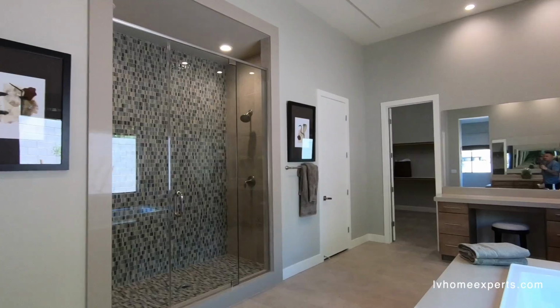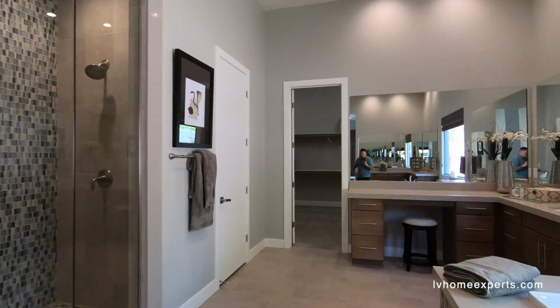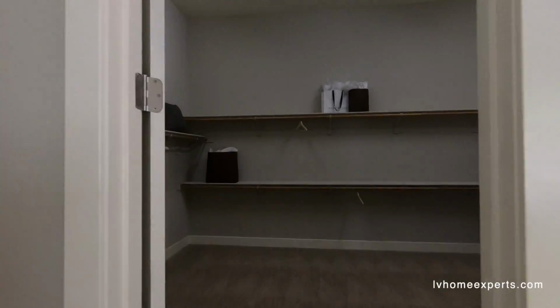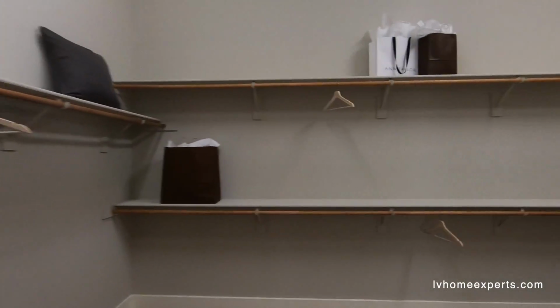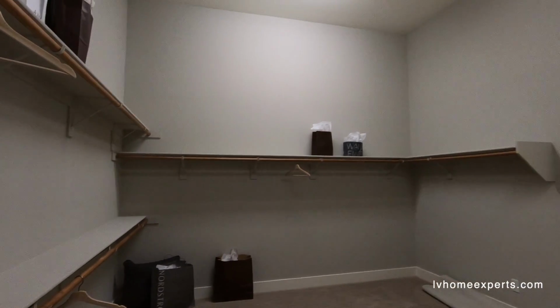Look at this bathroom though. That is sick. Look at that. Coming into the closet. This closet is huge. And this closet right here is bigger than my master bedroom.